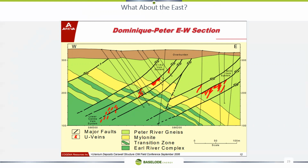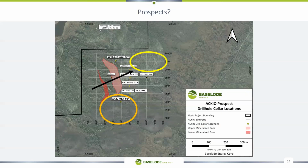Yeah, and as you mentioned, this is from Arriva, who are now Orano, previously Cogema before Arriva. It was a 24 million pound deposit, basement hosted deposit, the biggest one out of the Cluff Lake camp. So this is the first analogy I've really seen of things cross-cutting the regional fabric and hosting the mineralization within them. Other prospects.